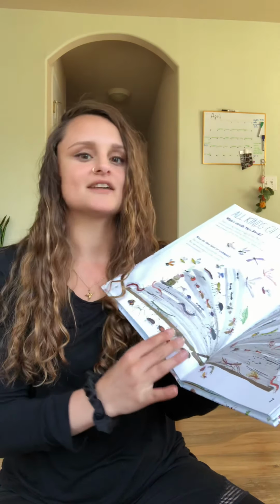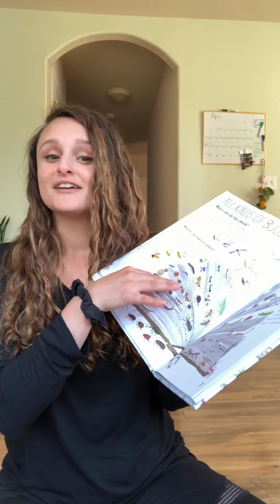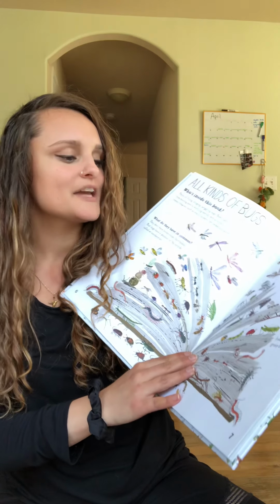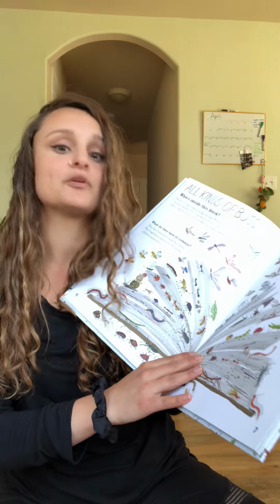So a bug is a kind of insect. So not all bugs are insects. Or not all insects are bugs, but a bug is a type of insect. And we'll talk about that in another class. Animals without backbones are called invertebrates. Insects are the biggest group of invertebrates.